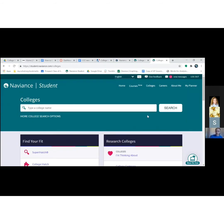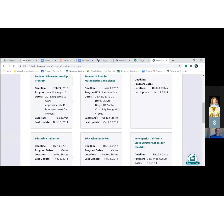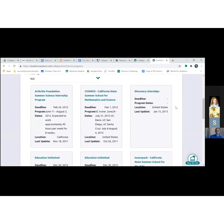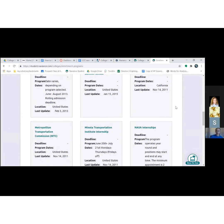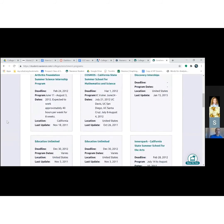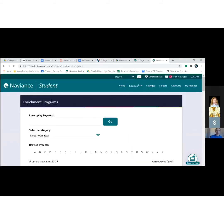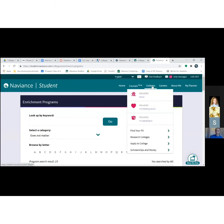Another really good resource here is Enrichment Programs. You'll find below there's a ton of various internships, and there's so many here, and you can search by name or anything you might think you've heard of, but there's so many here that I think a lot of people miss out on. So this is under Enrichment Programs.